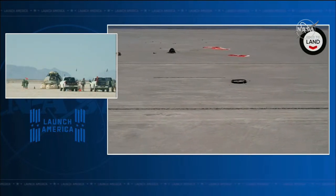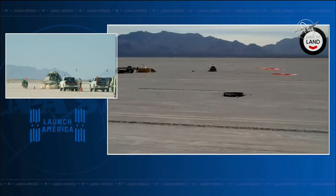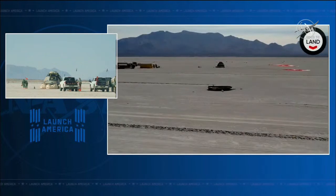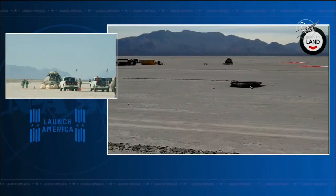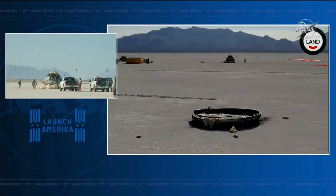Still with us, but we're going to go ahead and toss it on back as they're completing that assessment. We're going to get back into our cars and be able to move in a little bit closer, and then we'll rejoin you very shortly.